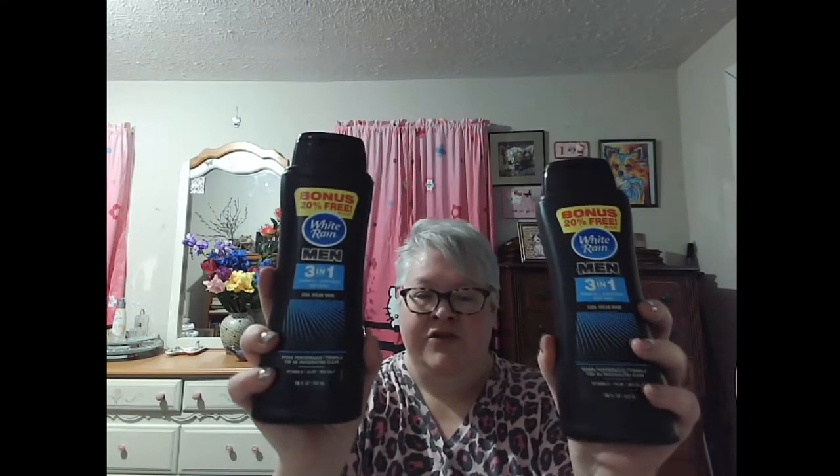My husband and two sons absolutely love this White Rain Men's 3-in-1 shampoo, conditioner, and body wash. I got two in Cool Ocean Wave, and there is the 20% bonus free on both. So that's a total of 18 fluid ounces. Got two of that flavor. Well, scent. My husband always confuses me. He says flavor, and then I start saying it.